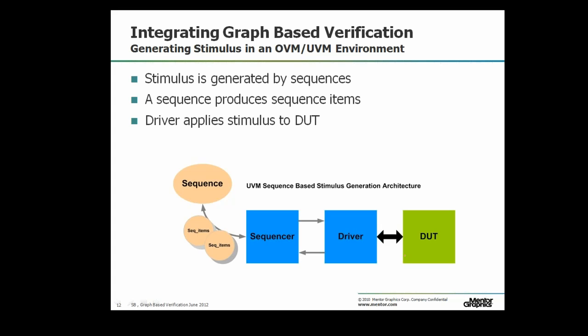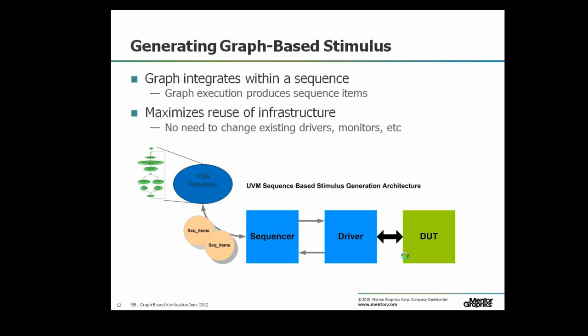So in a typical UVM environment, we have a sequence that defines stimulus generation by using some kind of combination of directed tests and constrained random generation. And the sequence produces sequence items that are sent to a sequencer, which then passes them on through a TLM interface to a driver, which provides the pin wiggles to the DUT. That's pretty basic UVM.